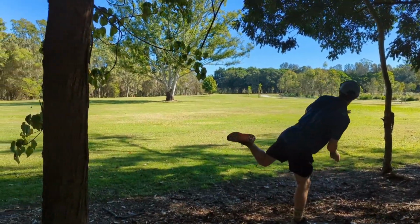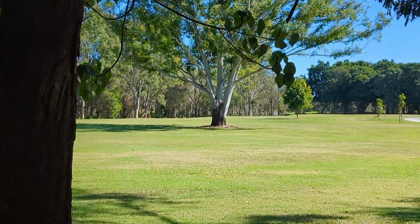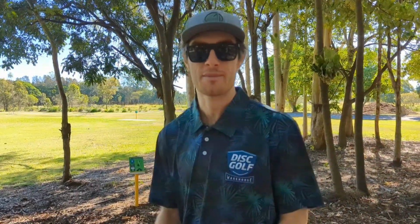Oh, flip a little bit. Yeah, it did flip a little bit. Yeah, that'll be fine. You can throw a big anhyzer from there. Oh, big skip. Yeah, very early. Definitely want a lot more distance than that to make this hole a bit easier, but we'll see if we can make the green from there.